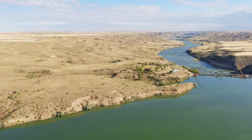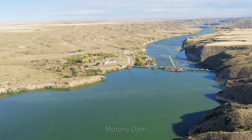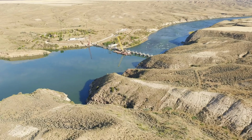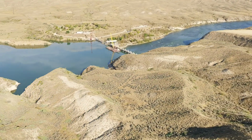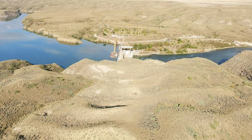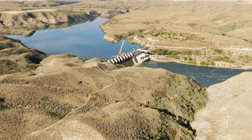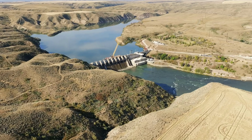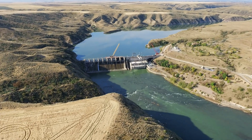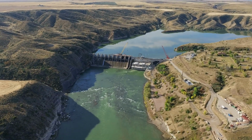They're doing some maintenance on this one. Another dam. Looks like it. Yeah, just not letting much water through, I guess. There's not a whole lot coming from the source of the river these days, or this time of year, so they're not spilling a lot over.